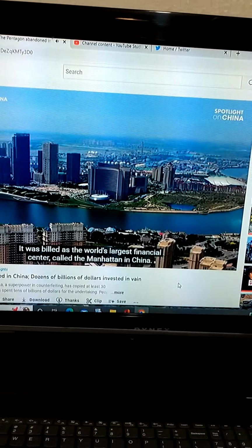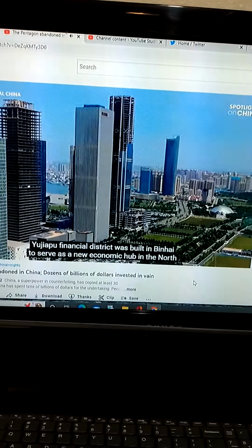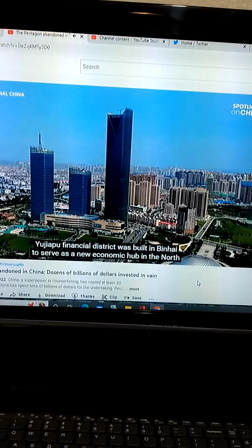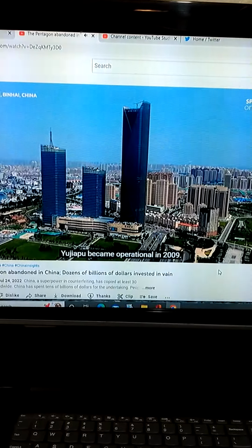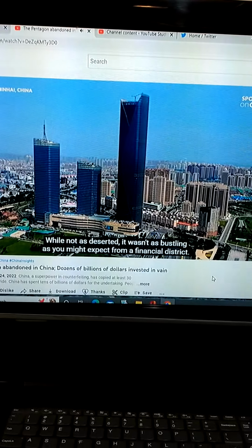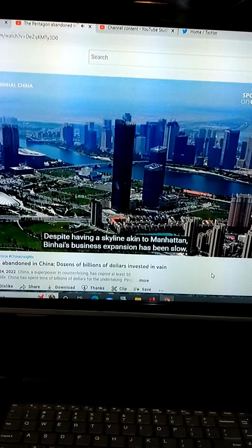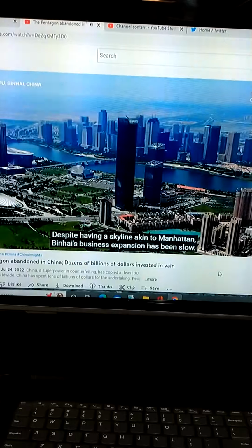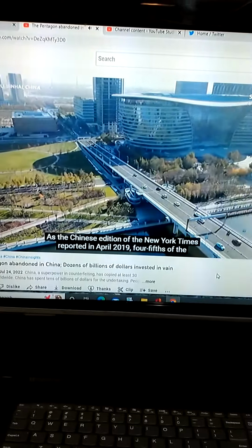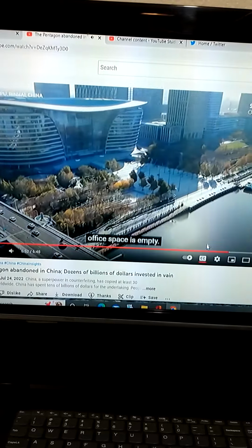It was billed as the world's largest financial center, called the Manhattan in China. Ujiapu Financial District was built in Binhai to serve as a new economic hub in the North China region. Ujiapu became operational in 2009. While not as deserted, it wasn't as bustling as you might expect from a financial district. Despite having a skyline akin to Manhattan, Binhai's business expansion has been slow. As the Chinese edition of the New York Times reported in April 2019, 4/5 of the office space is empty.